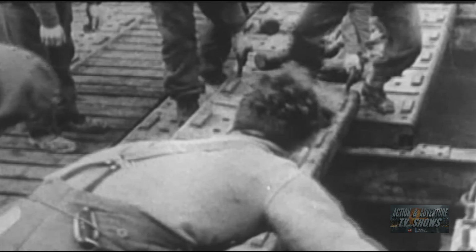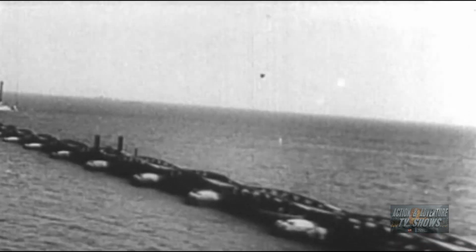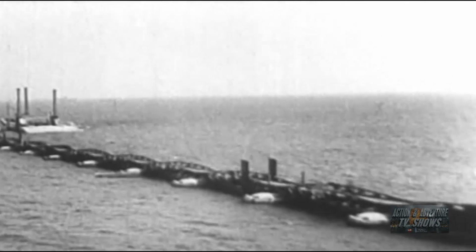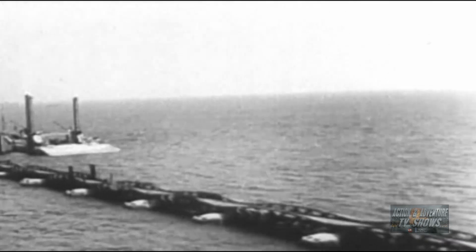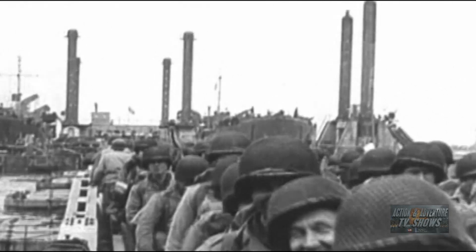Elaborate auxiliary equipment to facilitate unloading and all types of gear required in the operation of a modern port were planned for and provided. The British and American sectors each had one of the Mulberry ports. Here, ships and landing craft could continue to unload in any except the most vicious weather.